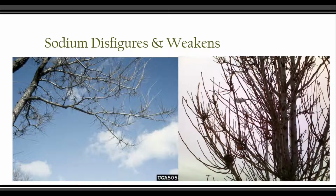You don't see the witch's brooming on conifers, but you see dead foliage. And dead foliage, to me, it's not that big of a deal. It's kind of like witch's brooming. Health-wise, it's not a huge effect as long as the buds stay alive. When the sodium accumulation builds up in the buds and kills the buds, and you start losing the potential of the plant regenerating new needles, then you have a real health problem.